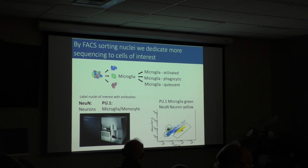And this is just a picture in color you can see. So the guys in yellow are the neurons identified by NeuN, and the guys in green are the microglia. So sorting these, and as you can imagine, this sort of process was quite involved, because one of the big challenges with this approach is that when we're using archived tissue, the tissue itself may not be the quality that you want. So we did a lot of this work first in the mouse, and that was great.